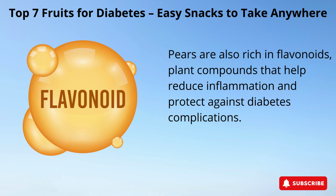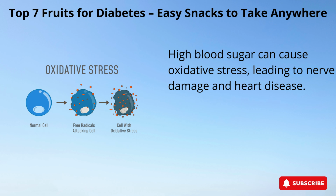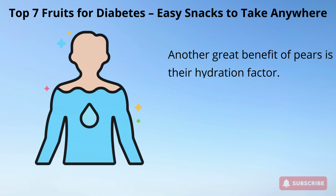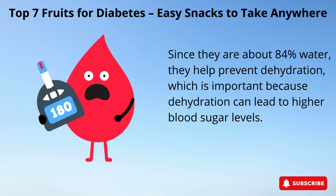Pears are also rich in flavonoids, plant compounds that help reduce inflammation and protect against diabetes complications. High blood sugar can cause oxidative stress, leading to nerve damage and heart disease. The antioxidants in pears help neutralize free radicals, lowering the risk of long-term complications. Another great benefit of pears is their hydration factor. Since they are about 84% water, they help prevent dehydration, which is important because dehydration can lead to higher blood sugar levels.